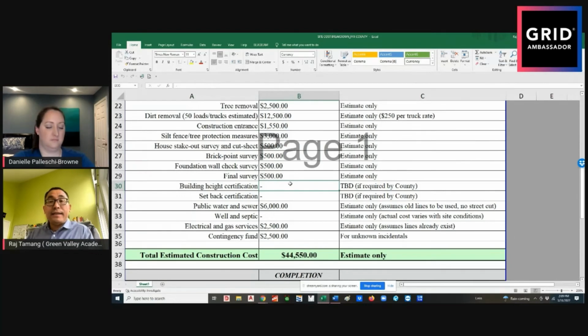Let's say in your drawing, it says 34 and 6 inch. That means you have only 6 inch margin. What if you build 6 inch high? No good. So the county will tell you, if it is only 32 feet in your drawing, they say, okay, you have enough margin, so you don't have to do a building height certification.